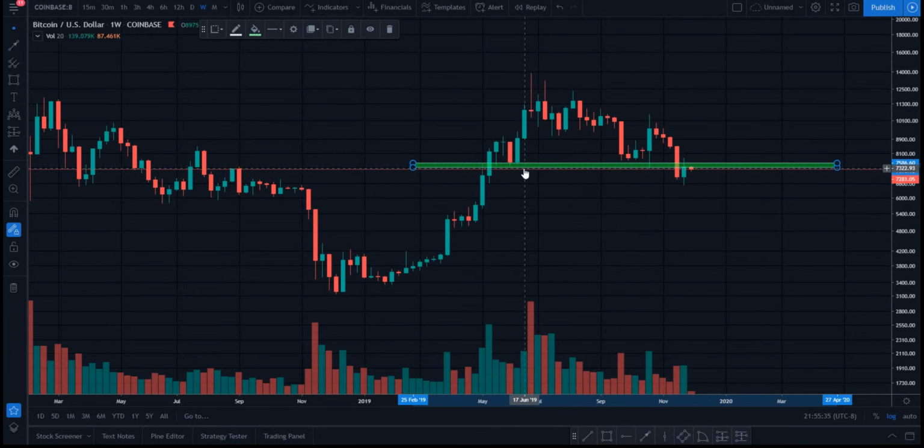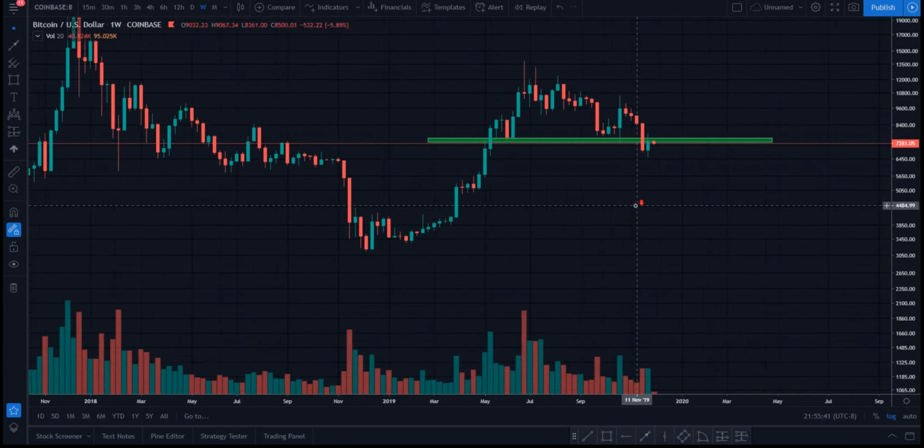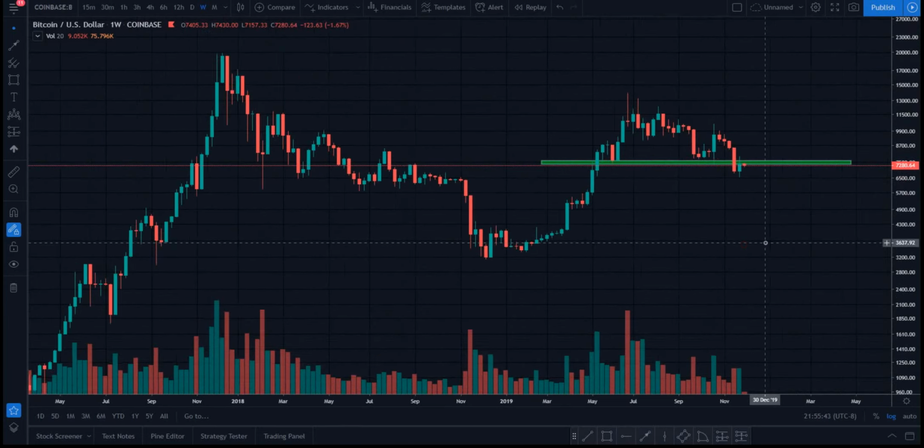The first one is obviously the key zone of support and resistance from the neckline, and we'll talk about the other zones of confluence when we get into the smaller time frames.